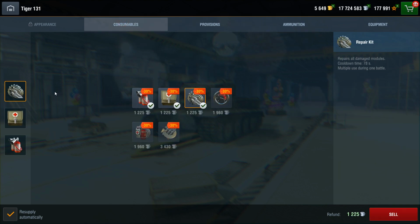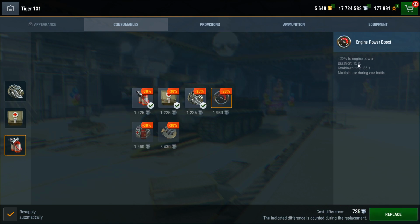As for consumables, you've got again standard repair, first aid, fire, engine power boost, 20% to engine power for 15 seconds, and adrenaline, 20% to load speed and 10% chance of damaging enemy vehicle modules for 15 seconds, and then you've got multi-purpose, which is those 3 rolled into one for a one-use KO.